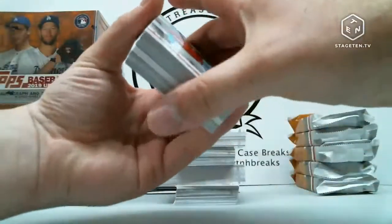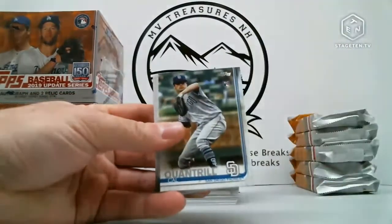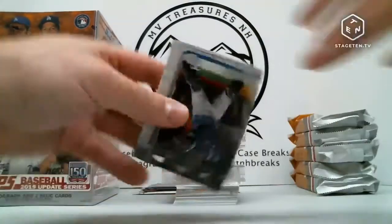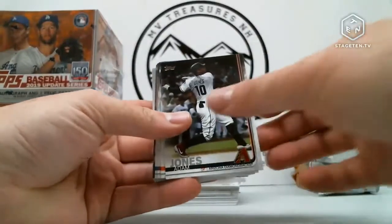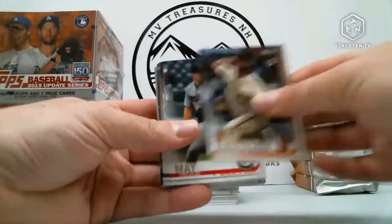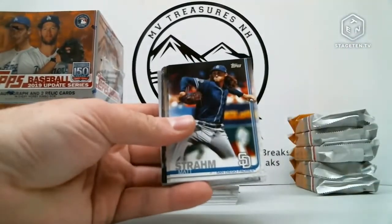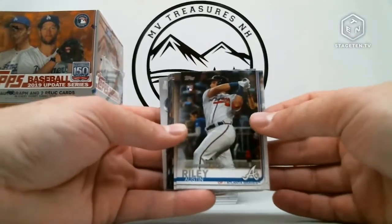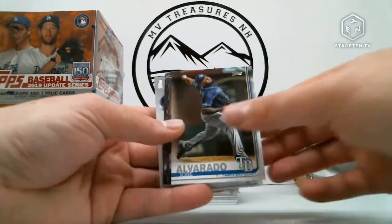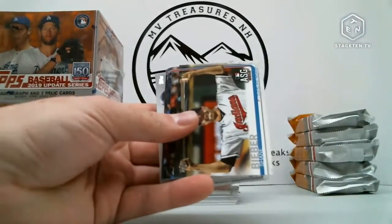So we're going to start off the first half of box number one. And like I said, I haven't opened much of this product, so if you guys do see something big that I just sneak right by, just let me know. It's Austin Riley for the Braves. And I'll be checking the backs for numbered cards.